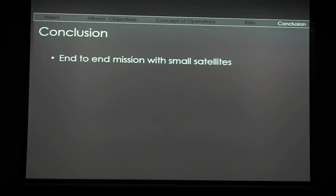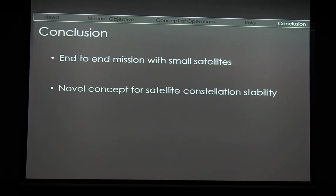The conclusion is that we proposed an end-to-end mission with small satellites, which can also be used as a proof of concept. And someday maybe this mission can be scaled up with bigger objects, bigger satellites, larger clouds of debris, bigger energies. It's a novel concept for satellite constellation stability.